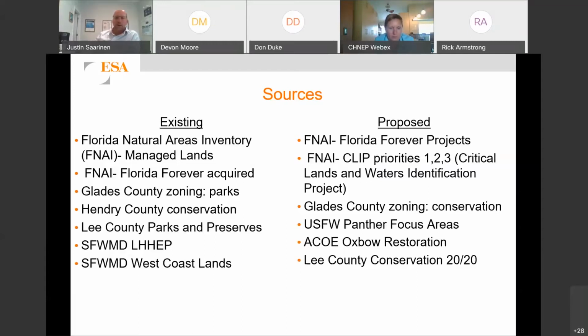For proposed areas, I looked at Florida Forever projects. So these are areas that have not been acquired that are on the list. Another really important source are the CLIP priorities. It's also run through FNAI, that the University of Florida Center for Landscape Planning put together. This is the Critical Lands and Waters Identification Project. I looked at the first, second, and third priorities.